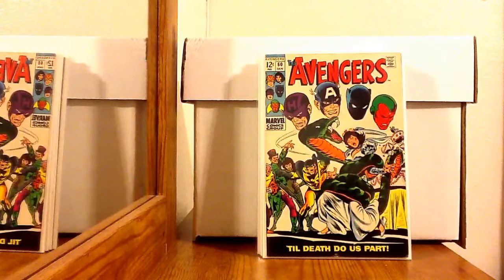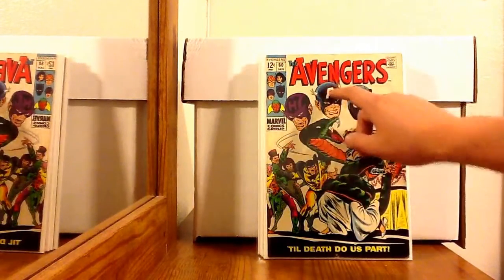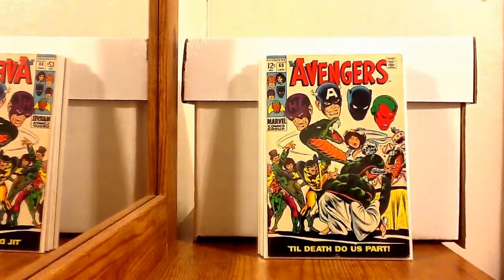So if you find Avengers 60, that's the marriage, and the one before it, Avengers 59, is the first appearance of him as Yellow Jacket. So definitely be on the lookout for that. I mean, pretty sure it's not going to be that expensive.